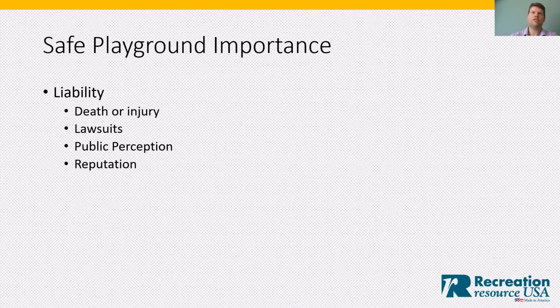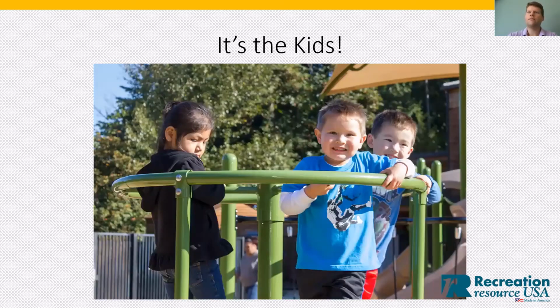Obviously, the importance continues on, and you have liabilities. So, of course, there unfortunately are deaths or injuries from play on playgrounds. Of course, you might have lawsuits as a result. What is your public perception when somebody walks up to a playground and it doesn't look safe? And same with reputation. People do talk, of course, and they share their experiences at parks. And I do have something from, as I mentioned, with the hat tip to an attendee that I'll jump into in a little bit. But of course, the most important part of it is it's all about the kids and having a safe place for kids to take calculated risks.